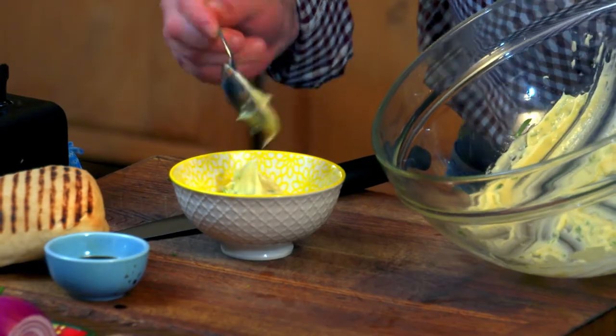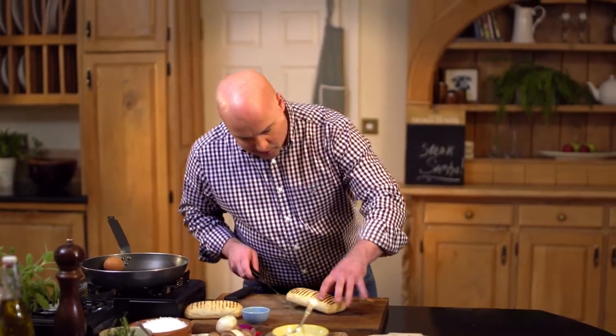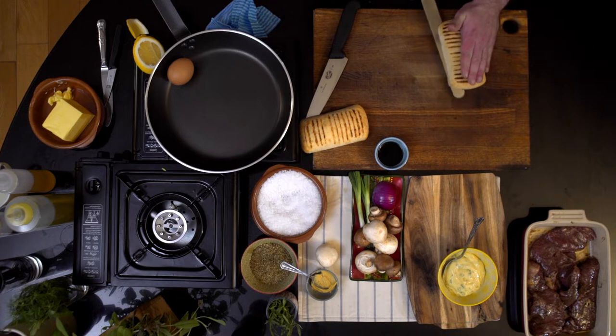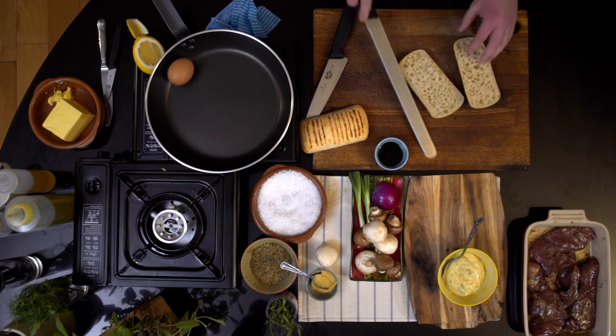I'm delighted with that. So I said it's a simple dish. So I went down to the shop and I bought a nice piece of ciabatta bread. And we're just gonna slice that right in half. So here's what we're gonna do. We're gonna put this under the grill, toast it, and fry our steak off.